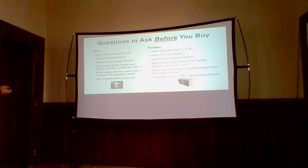What region do they come from? I don't want bees from Vermont. They probably couldn't take Texas heat. Probably wouldn't get nucs from there anyway. But just make sure where they're from. You may have a local supplier here. They won't ship nucs, no. But you may have a supplier here that goes to Georgia to get them. Ask where they're coming from.